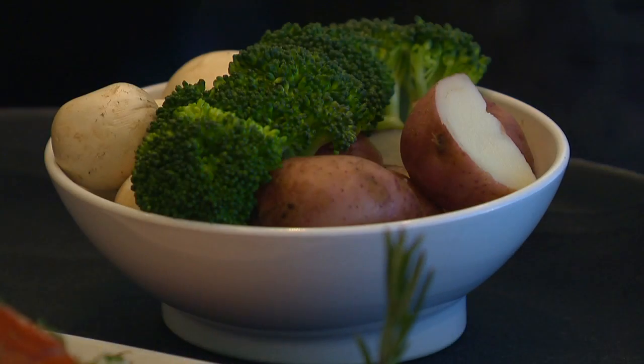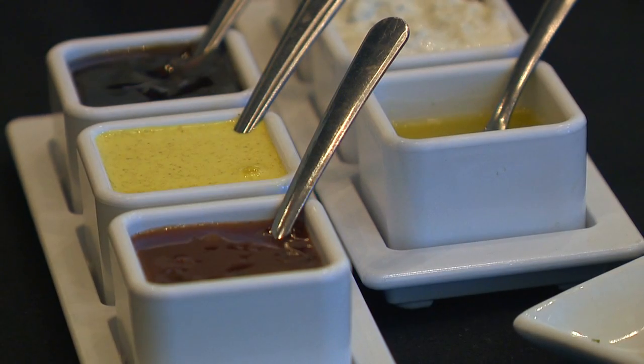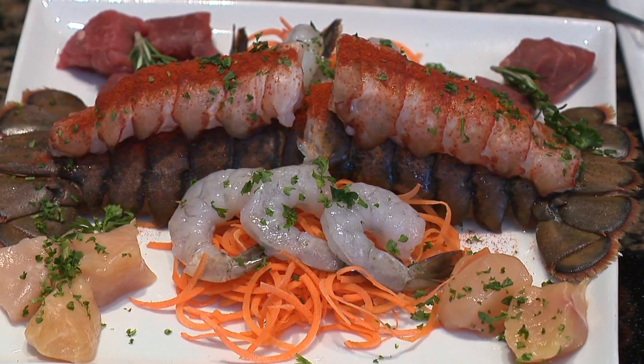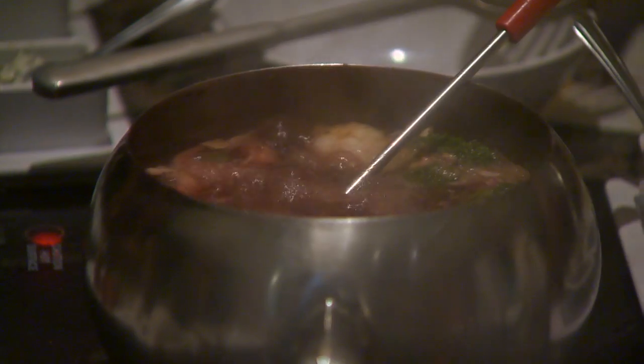This looks delicious. And then we also have our seasonal vegetables. We have potatoes, broccoli, and mushrooms. You can put those right in the pot. And some of our sauces right there are featured. When your server comes over, they're gonna guide you through this process and tell you what the sauces are and what they're gonna pair well with. It's a very slow course, you can really just sit back and enjoy, and it's a great place to come for an occasion.